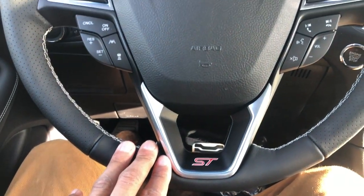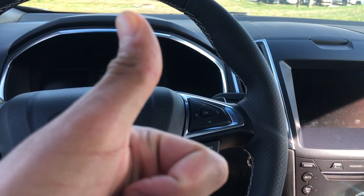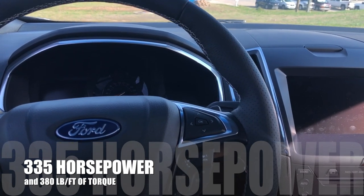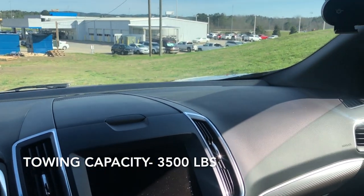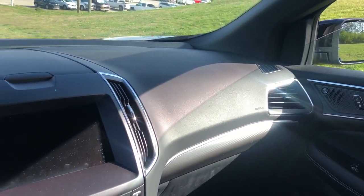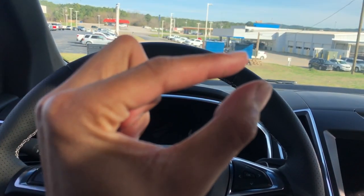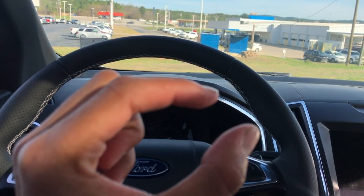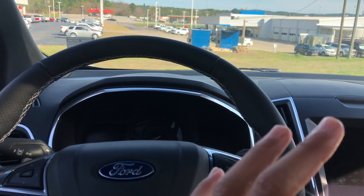Now, previously, this was called the Edge Sport, but they've actually upped the horsepower and torque to 350 horsepower and 380 pound-feet of torque, my guys. Ladies and gentlemen, I'm not going to sit up here and tell you what that does in a vehicle like this that's all-wheel drive, but the torque delay and the takeoff delay is very minute. The passing power, though, is, I mean, most people are used to Ford Edges being slow, you know, SUVs being slow. Those days are over with.